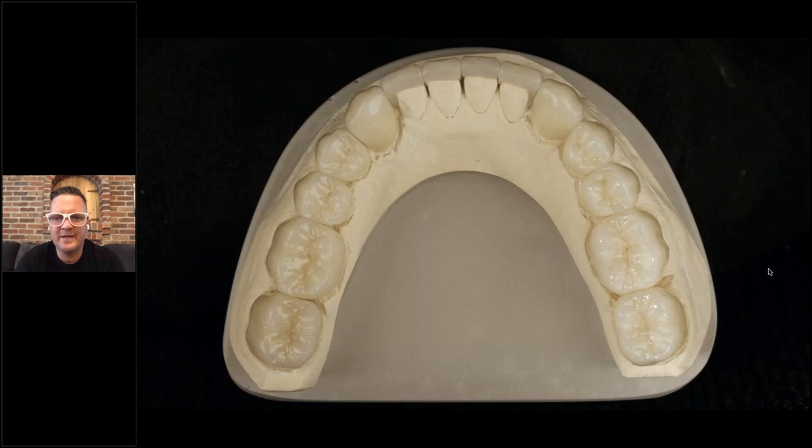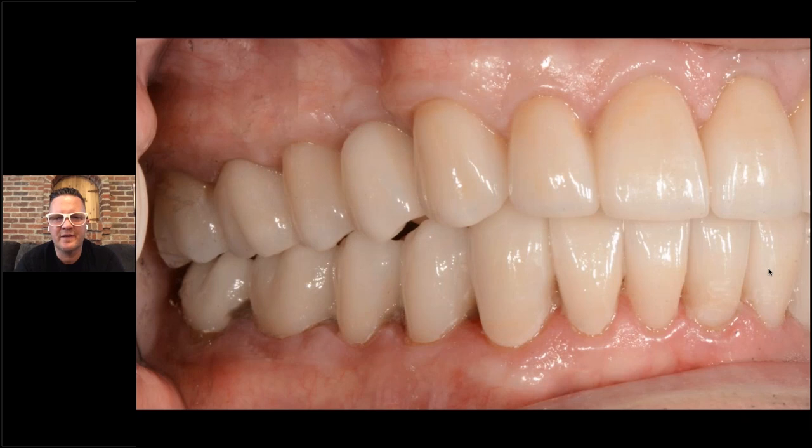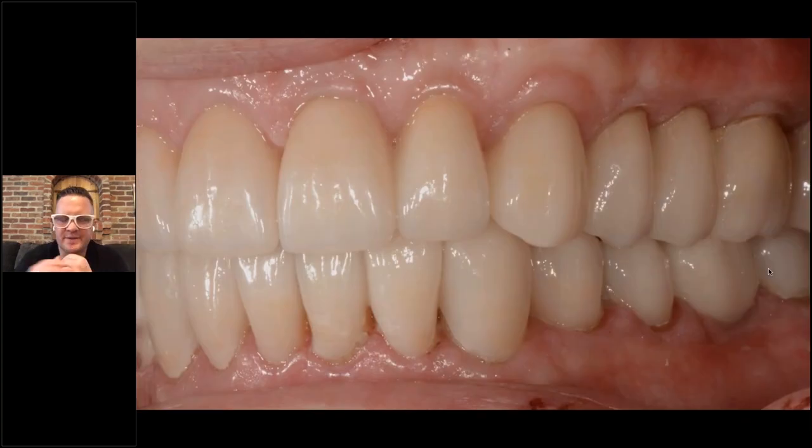Here's the lowers being made. Again, I'm trying to bring the teeth to life using the translucent stains and trying to get something in the fossa there to warm it up, make it look good. And then these are the doctor's photos, I think maybe a week or two after. A whole case, and the case is still doing great, of LiSi Press. So you can see that there.